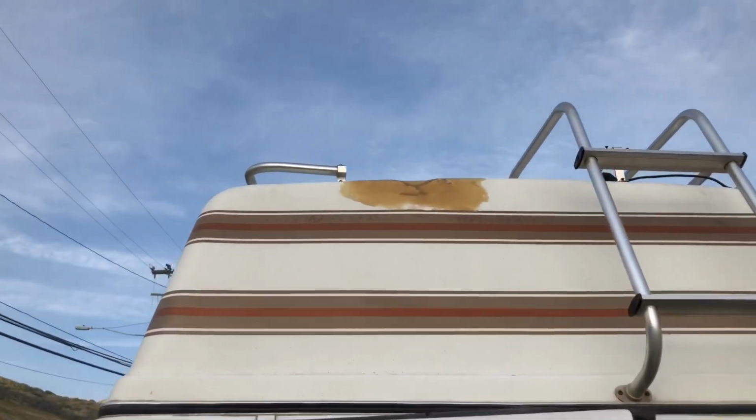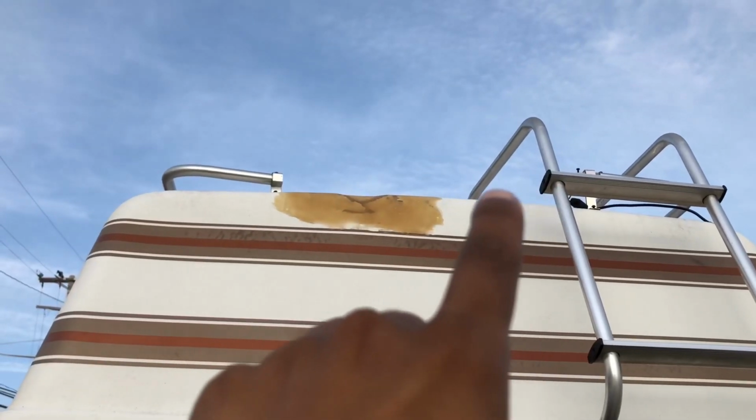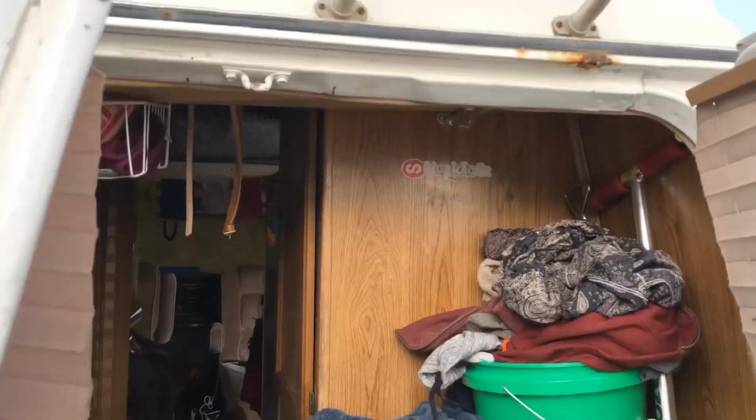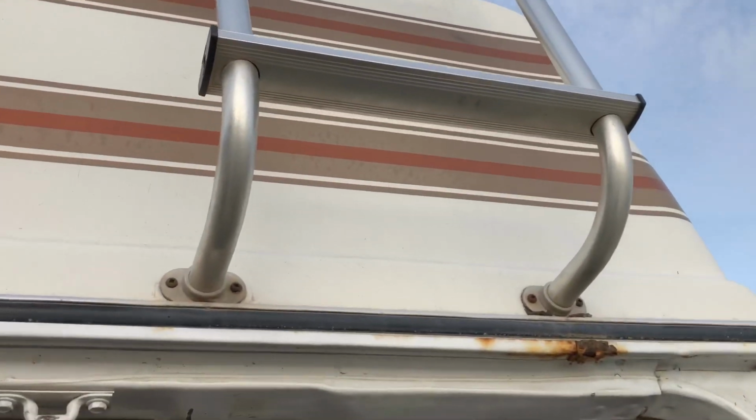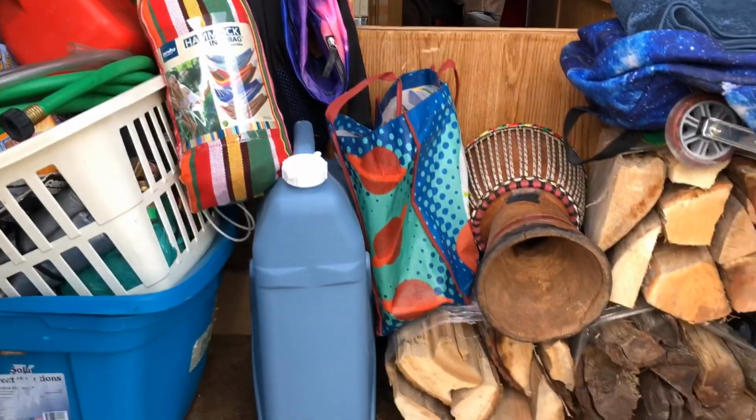There's a little crack in our window right there. And it's caused a little water damage. The luggage rack broke off. This is what our trunk looks like.